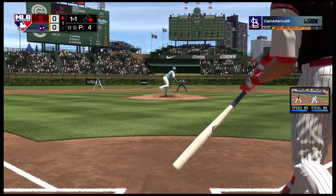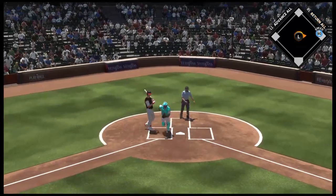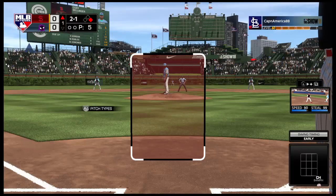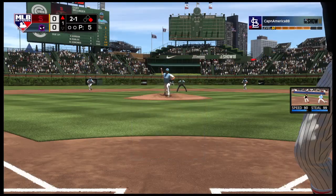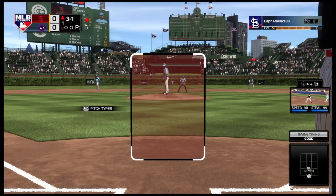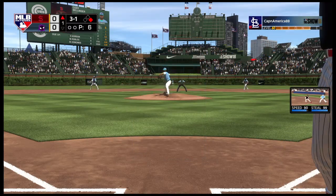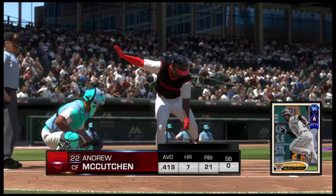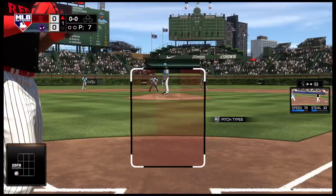He's set. Here comes the 1-1. And this one's in the dirt. Runner holds as the count moves to 2-1. Started to go around, but he's able to check his swing for ball three. And he misses there for ball four. So runners are at first and second now with nobody out.